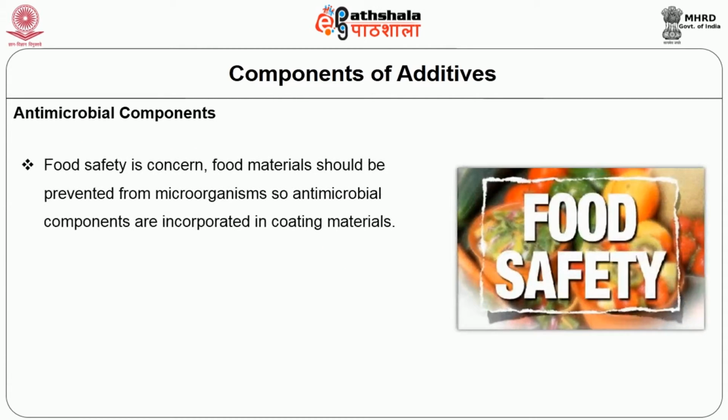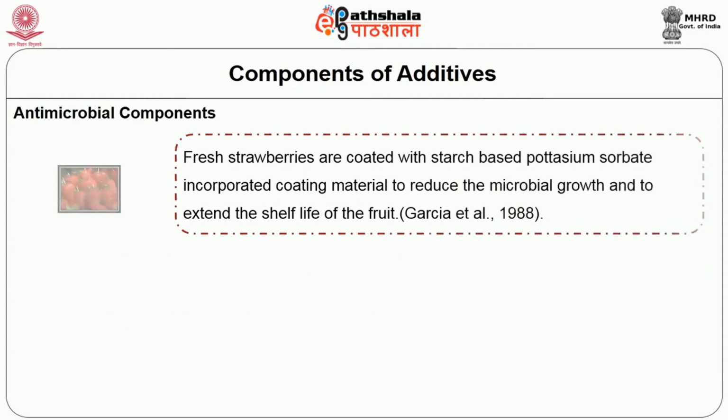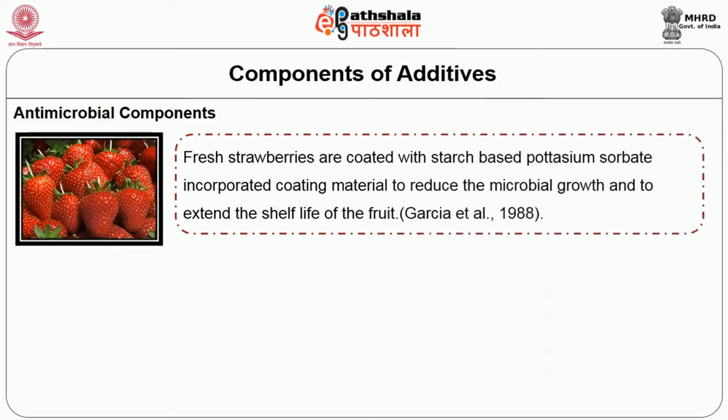Where food safety is concerned, food materials should be protected from microorganisms in coating materials. Benzoic acid, sorbic acid, lactoferrin, propionic acid, bacteriocins, essential oil and phytochemicals are the most common antimicrobial agents incorporated in coating materials. Fresh strawberries are coated with starch-based coating incorporating potassium sorbate to reduce the microbial growth and to extend the shelf life of the fruit.